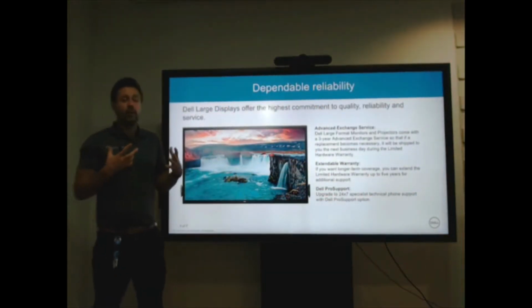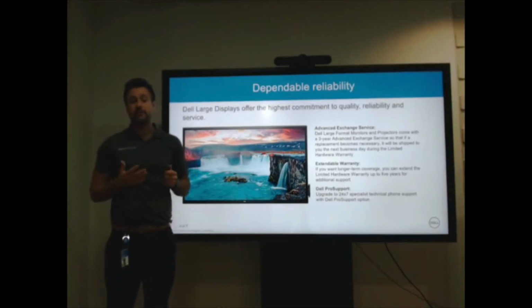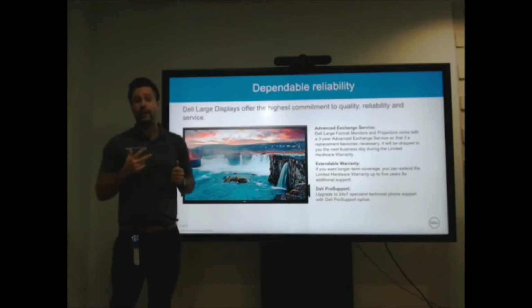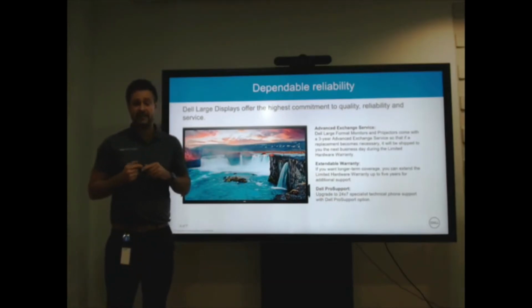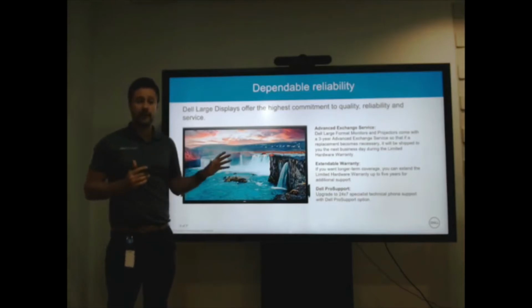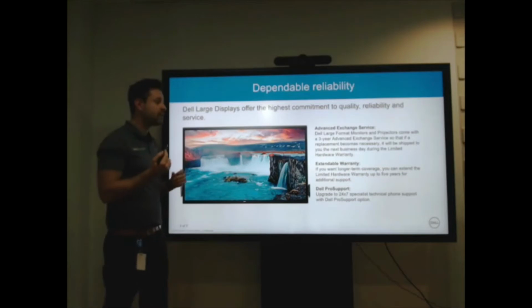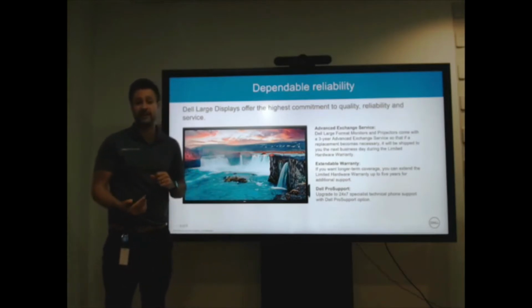Now, I mentioned one of the key reasons that customers are deploying Dell large format monitors into the classrooms is our warranty. We offer 3 years advanced exchange warranty on all of our large format monitors as standard. However, if you wanted to increase that to 5 years, you can do.